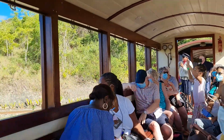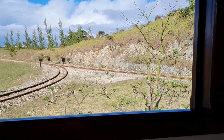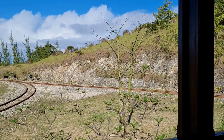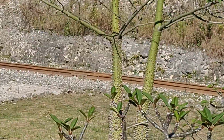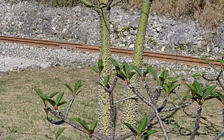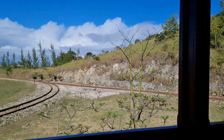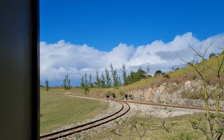Now, as you're looking to the centre, as he's making his way towards you, that is the silk cotton tree right in the centre there, ladies and gentlemen. Indigenous to the island of Barbados. Much like its sister tree, the sandbox, they have a similar trunk with spikes on it. For those of you who've been to the Great House, you probably would have seen the 400-year-old sandbox tree in the yard of the Great House.